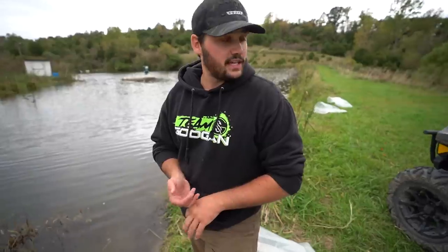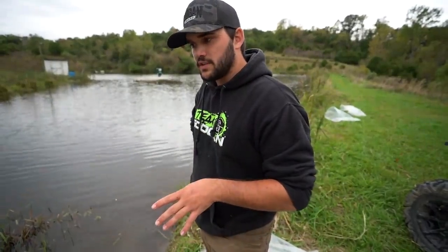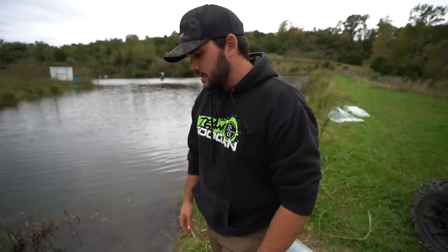The idea is, again, give feed to the bass so they can eat them, and also maybe they reproduce. Assuming these things will live through the winter and make babies in the spring, then you've got technically free crawfish. That's kind of the idea.